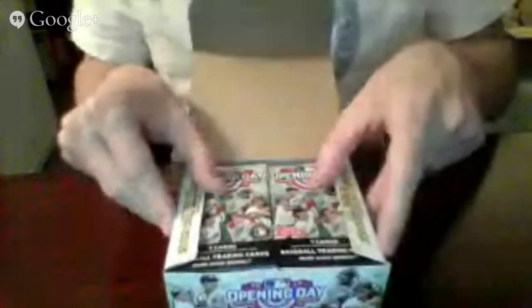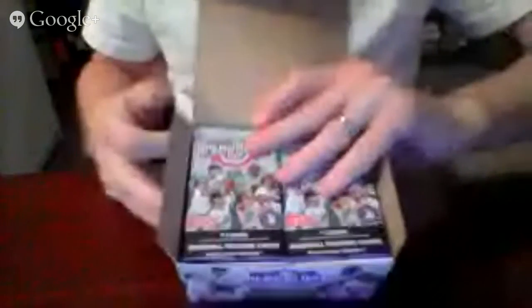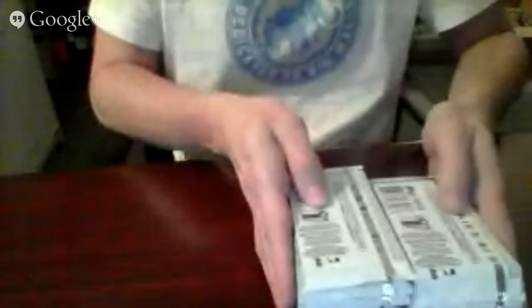2015 Topps Opening Day. You get a boatload of packs. Each pack has 7 cards in it. So what I'm going to do, pull these out right here. And there are, some boxes empty. There are all of our packs. Now, let's see, if I slide these over here, I should be able to show the cards. I have not bought a single pack of Opening Day.